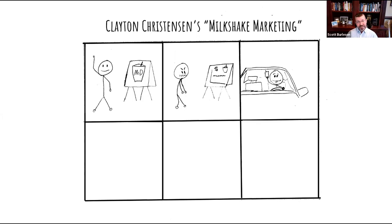And they first noted that lots of milkshakes were sold in the morning. They were sold between the hours of like 6 and 8 a.m. They were sold often to a person who was by themselves. They were driving to work. They had a long, boring commute. They often did not buy anything else except just the milkshake. So this profile was coming together. And so Christensen and his team decided to look a little deeper, and they started interviewing these customers.